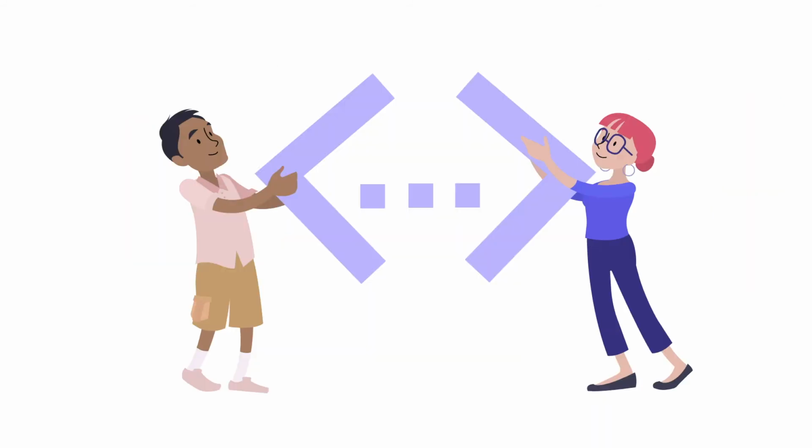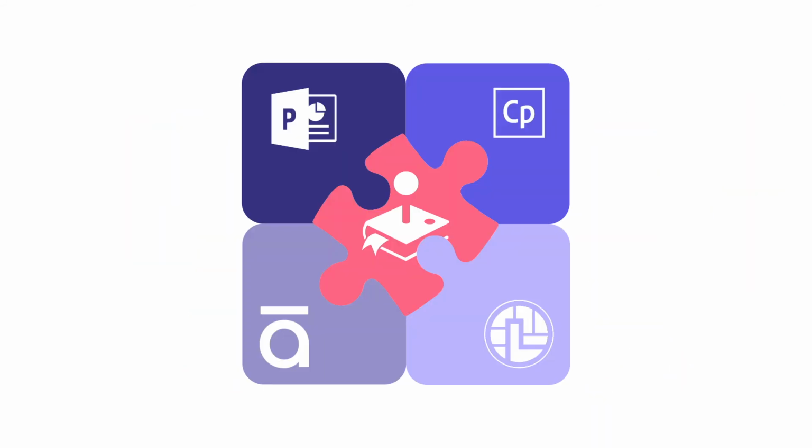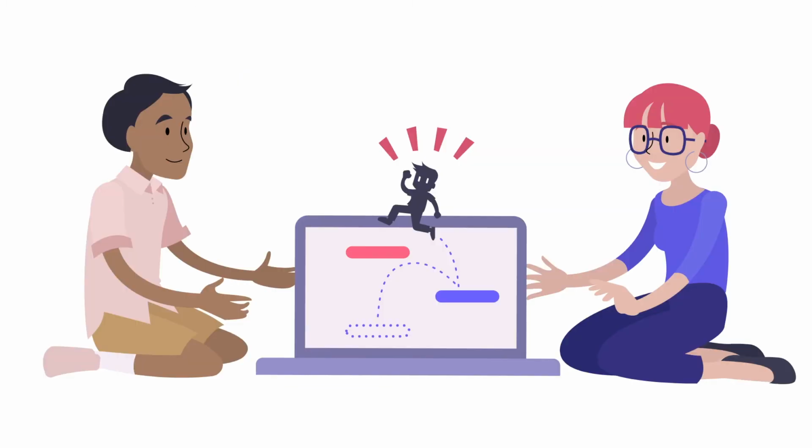All games are SCORM compliant and xAPI ready. Integrate with PowerPoint, Captivate, Storyline, and Lectora, or publish the game all on its own.